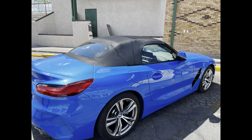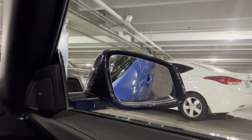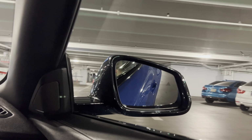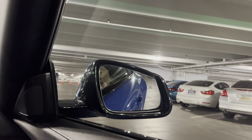Nice. Not only do the mirrors pull out, but when you're going backwards, it points to the ground. And it goes back up.